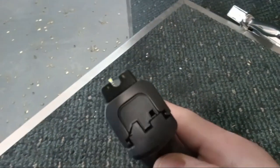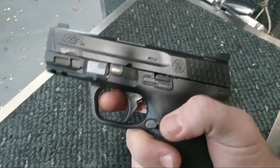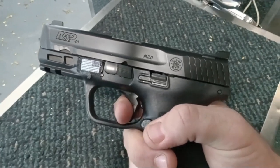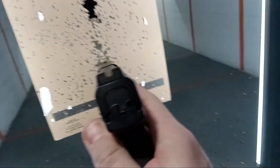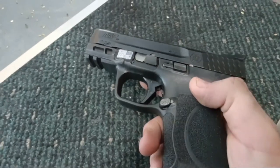Already had really nice night sights on it. Already had an apex trigger, and nobody seemed to know I had the most expensive night sights and apex trigger in it. Nice little take up, short, crisp wall, very short reset. So 14 rounds of 40. Does it make the most sense? I think it might make the most sense for me to be my new carry pistol. Let's see how she does.